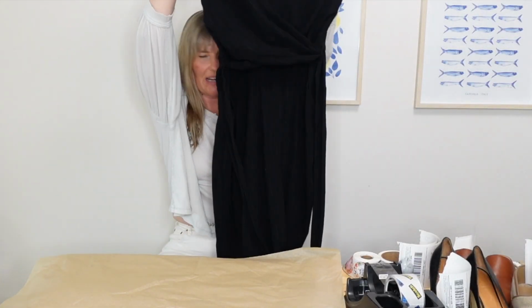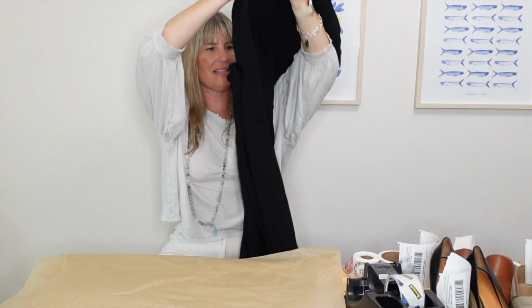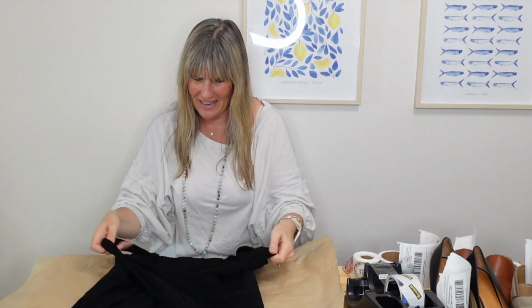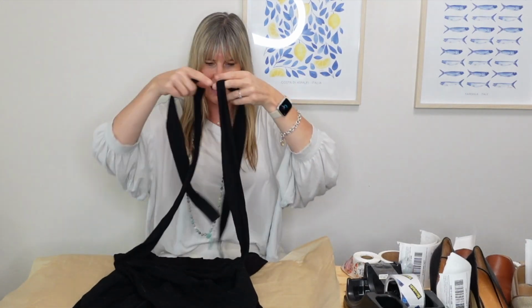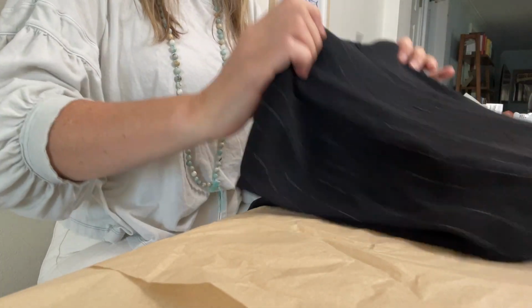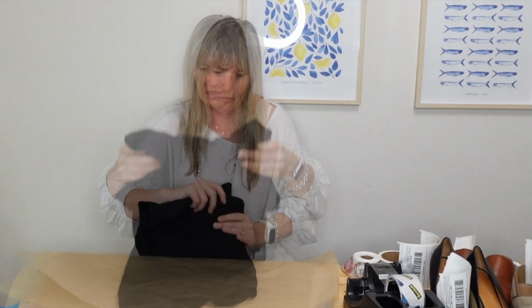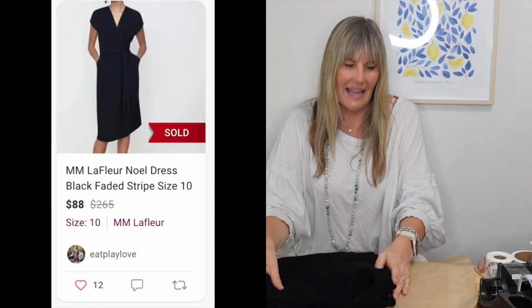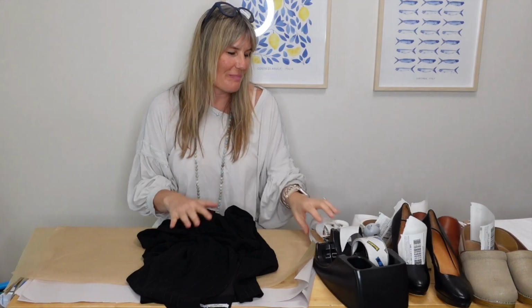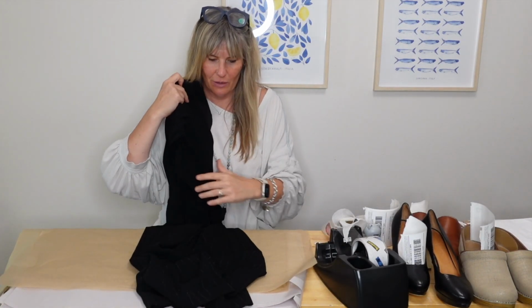LaFleur dress. This is the second time I have sourced LaFleur. This is like a faux wrap dress, and it has ties and pockets. It's really quite lovely and pretty. It's a size 10. I sold this for $88.